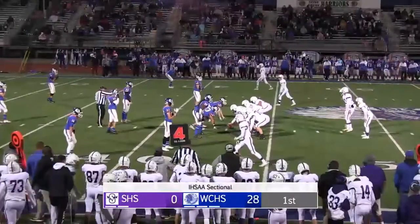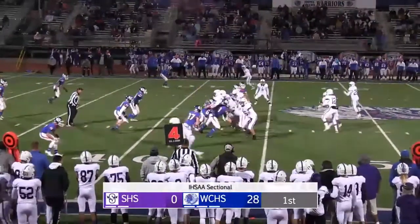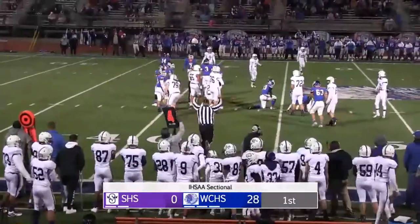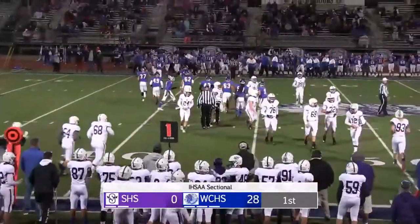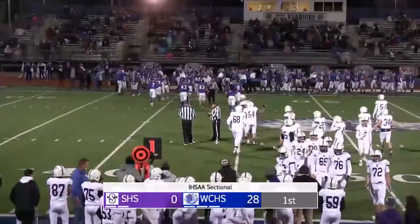So 7.5 seconds to go. Now, keep in mind, it's just the first quarter. I know it's been a long... Is this really the first quarter? It is the first quarter. It has taken a while. And on 4th down, Seymour is going to be brought down short, and it is a turnover on downs. Whiteland will take over.